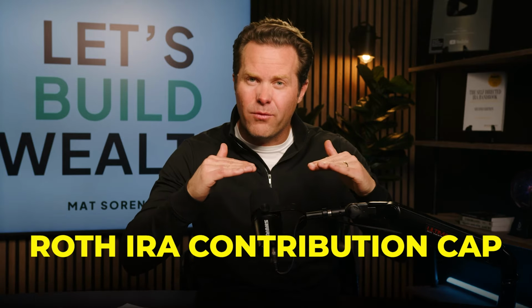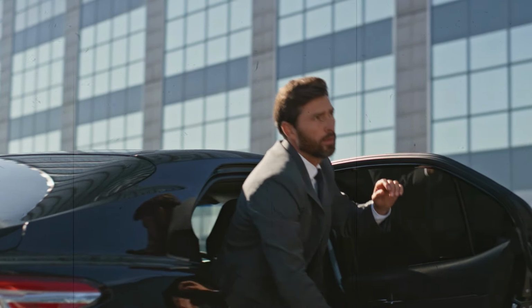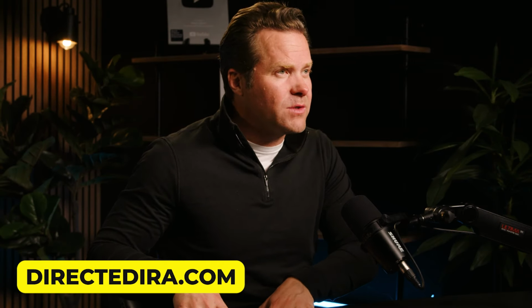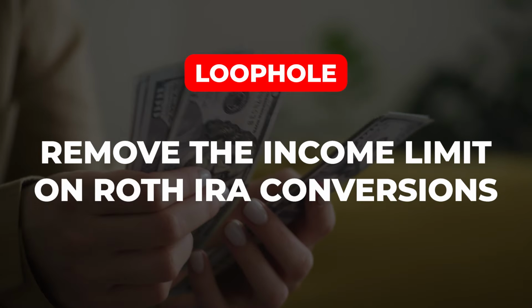See, this is a loophole. What Congress did is they had a cap on Roth IRAs based on how much money you made. Generally the idea was, if you're a wealthy person, we don't want you using these Roth IRA accounts that grow and come out entirely tax-free. This is meant for middle class and lower income taxpayers. We want them to have this strategy, but there's a loophole in the rules. They removed the income limit on Roth conversions, and they said you can convert to Roth at any income level. We don't care. So the strategy of the backdoor Roth IRA has been around for 10 plus years now.